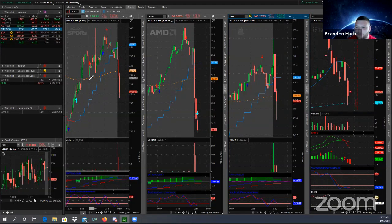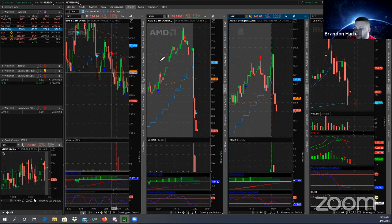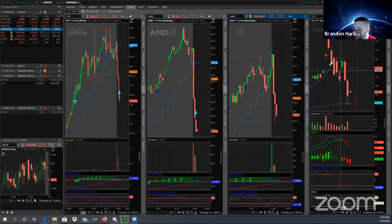I've been trading for a little over 3 years now, and I was not consistently profitable until about a year and a half ago. So I constructed my systems that you see here. These 3 screens are my day trading systems, and over here is my swing trading system.